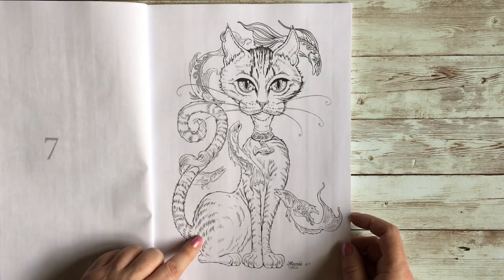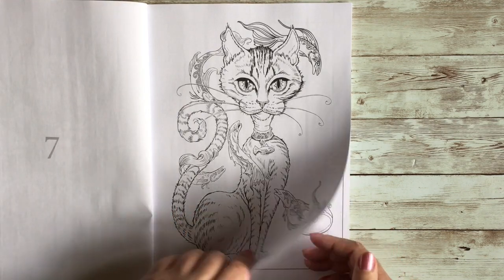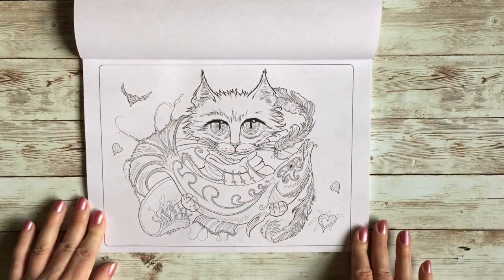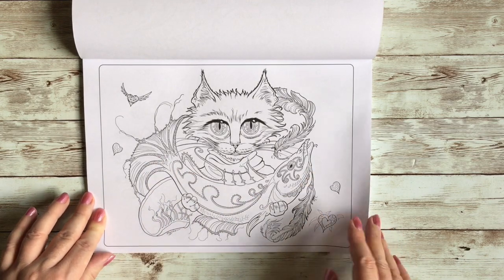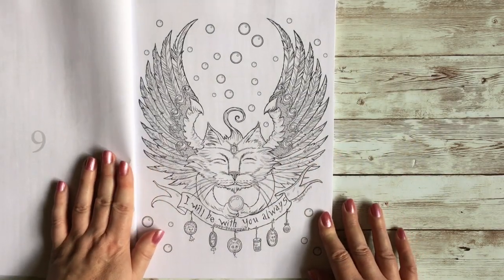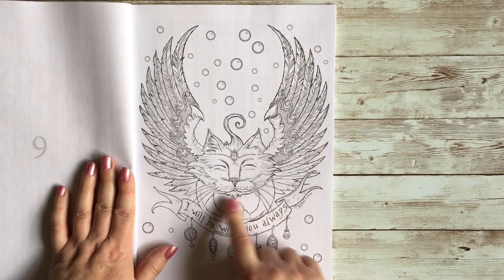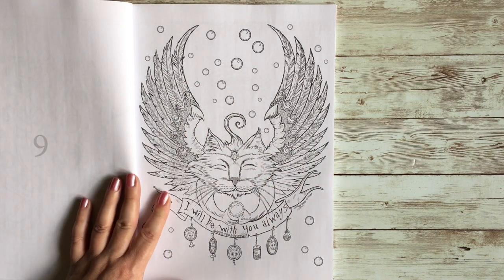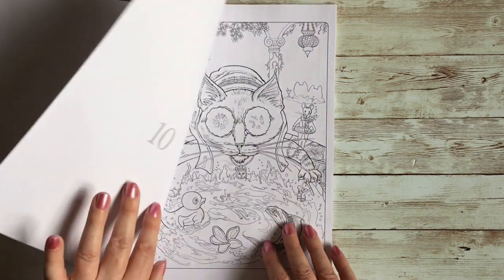Anyway, we have a little cat here. It's a bit of a svelte cat. Lots of fish again. We have a horizontal one. We have our fish and some bit of a feather going on there. And this is a sweet one. I will always be with you. So I think, kind of angel wings, maybe a nice little tribute for a cat that's passed on. But yeah, I like that.